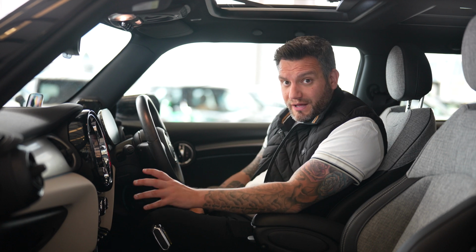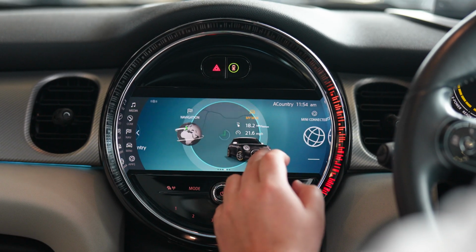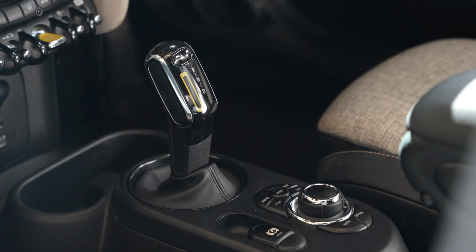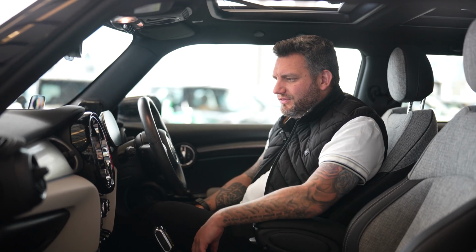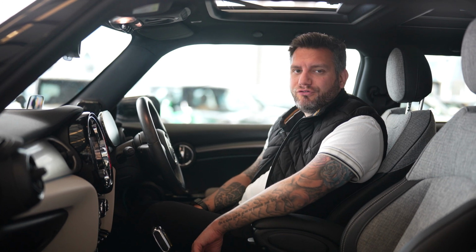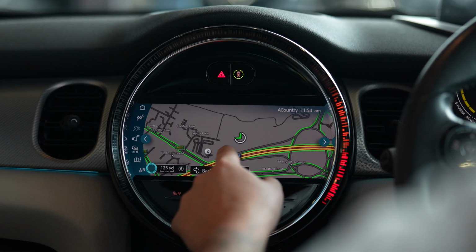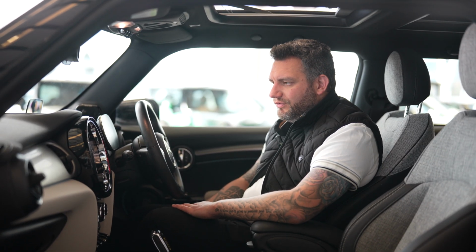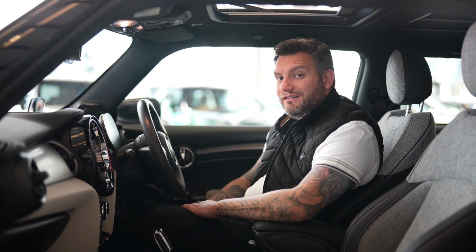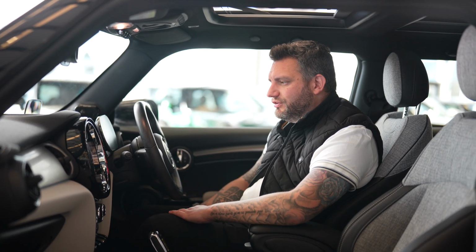You've got a choice of lots of buttons, but also touchscreen, which is nice, but you can control it from a little iDrive feeling set of knobs in the middle. Not a bad thing at all, but it's got everything you would expect: Android Auto, Apple CarPlay, sat nav, and you can manage your charging degrees in the infotainment as well. So whether you want to charge your battery up to 80% plus, you can do from in here. Nice little touches that I enjoy.